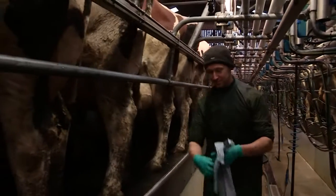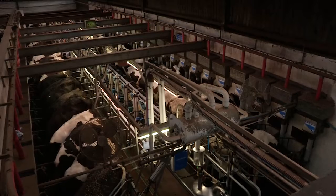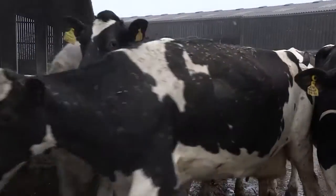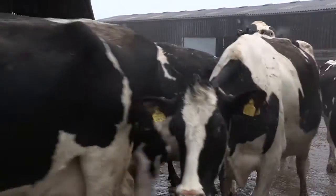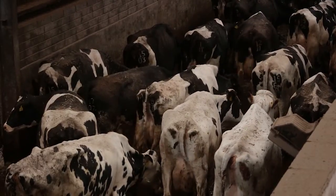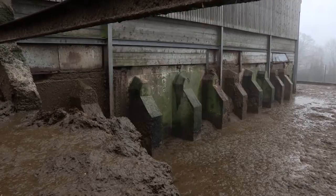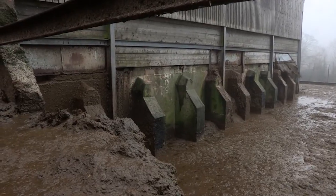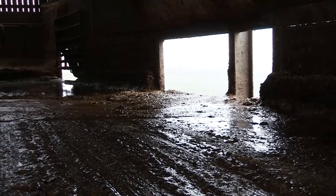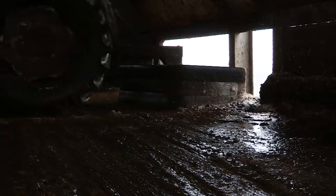Well, we run 400 dairy cows and about 350 followers, so livestock is what we're all about, and producing milk. Our farm's grown over the last 10 years and we've put a lot of effort into our cow welfare, and we've kind of grown using the same slurry system as we had before. We had looked into increasing our slurry storage in the past, but when this auction came around with the Westcountry Rivers Trust, it gave us the opportunity and the enthusiasm to go ahead and improve the system we had.